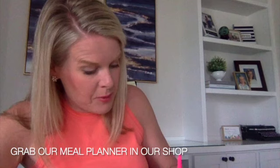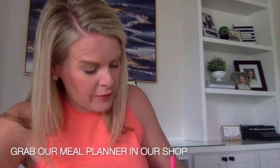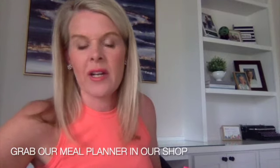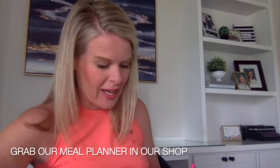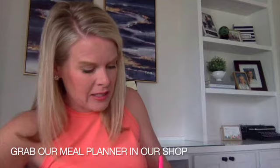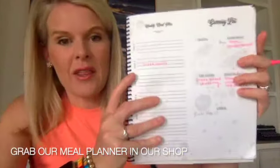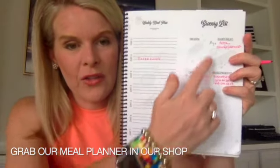And then I'm also going to need olive oil, which I already have on hand, and rice, which I already have on hand. I could use orzo, but since I already have rice, I'll save money and just use what I have. Okay, and then I need a red onion. So you can see from my meal plan that I have Greek bowls and all the ingredients I need.